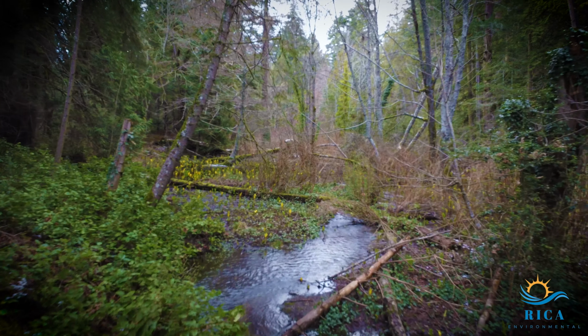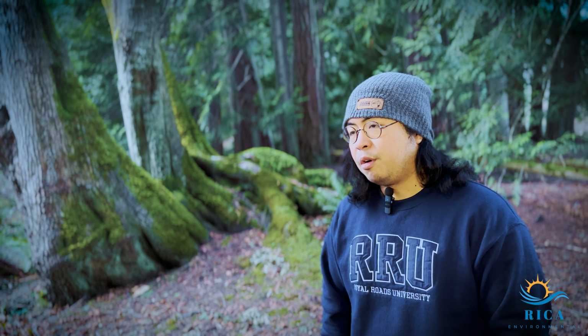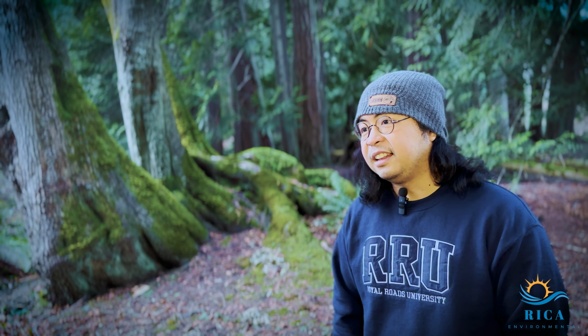This environmental monitoring project helps us assess the current health of the two ecosystems, identify environmental stressors, and provide conservation measures to protect the biodiversity and the water quality of the Hatley and Colwood creeks.